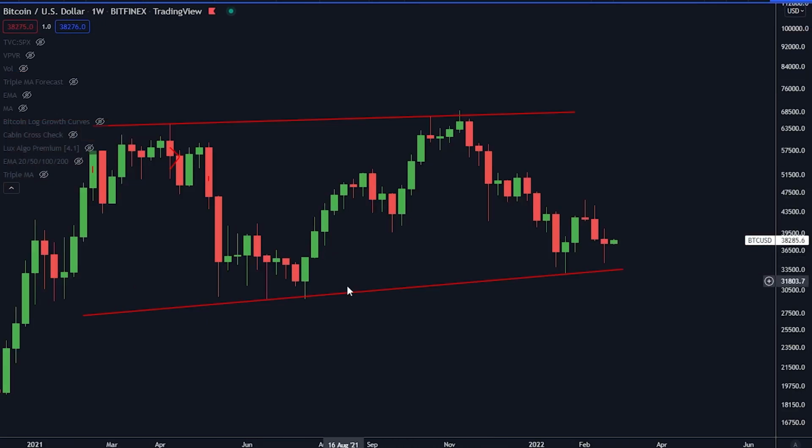But today, guys, I want to focus on the long term. For one, you know that on the weekly time frame, we do have the very important $33,000 level right here. So we are already aware of that.